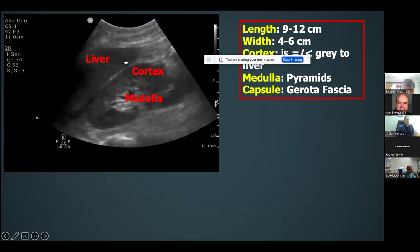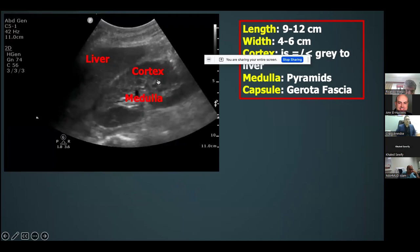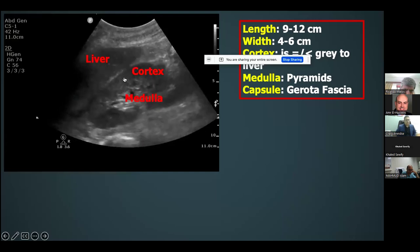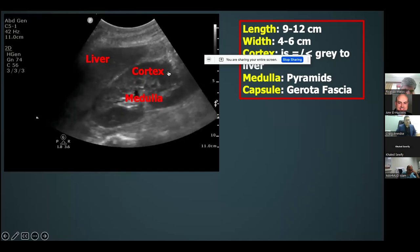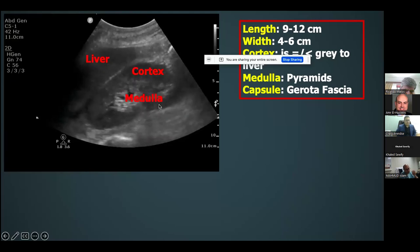If you go to the right side, you find the liver adjacent to the kidney. On the left side, you find the spleen adjacent to the kidney. It is important to know that the echogenicity of the kidney should be hypoechoic to the liver, which is normal. If you find it echogenic, the same as the liver or higher echogenicity, brighter than the liver, the patient has grade 2 nephropathy.